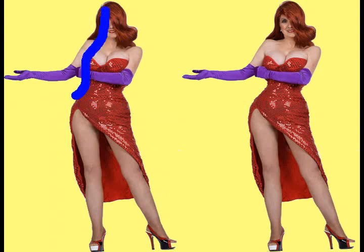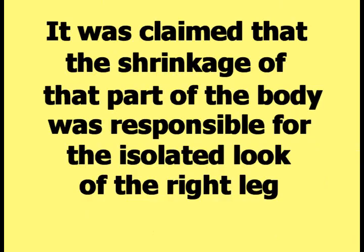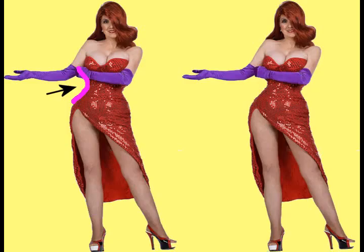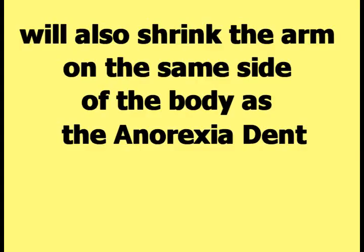This picture highlighted an area of the right side of the body that was said to be shrunken by anorexia. It was claimed that the shrinkage of that part of the body was responsible for the isolated look of the right leg. The shrinkage of that area includes part of the right arm. According to Happeh Theory, the shrinkage of the body that causes the development of anorexia dent will also shrink the arm on the same side of the body as the anorexia dent, approximately in the area indicated by the arrows.